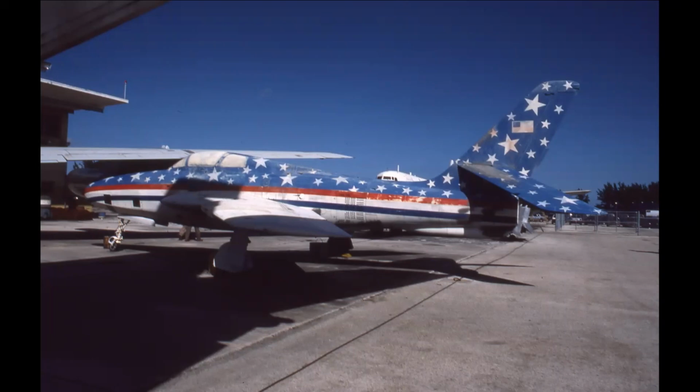You can see by the camera nose, it was an RF. The droopy tail was because the reconnaissance aircraft were modified to be carried as parasite aircraft under a B-36 bomber. And there's a lot of problems with that concept. It never went past the experimental stage.